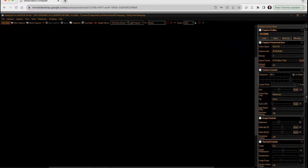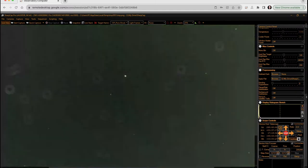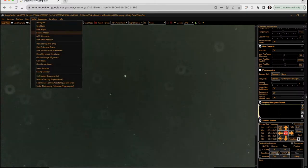Here, get some 4 second shots, figure out where we are. We'll plate solve real quick, get the scope pointing in the right location. There we go. I don't know if we have enough stars here to plate solve. We'll see.